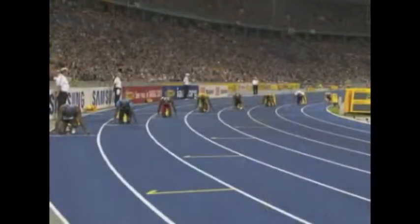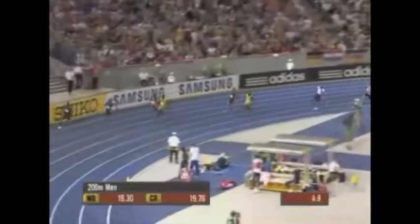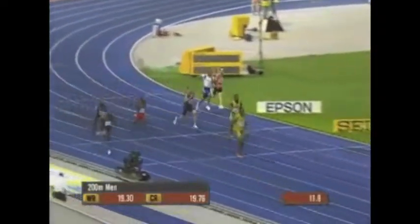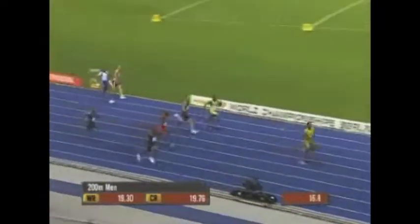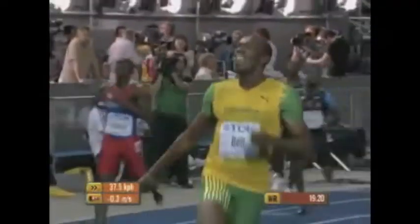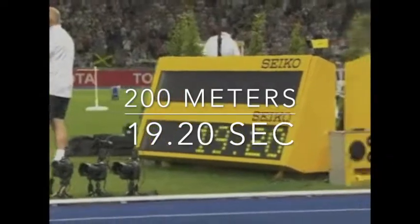Here is Usain Bolt setting the world championship record for the 200-meter dash. To calculate his average speed, we do distance divided by time, which would be 200 meters divided by 19.2 seconds.